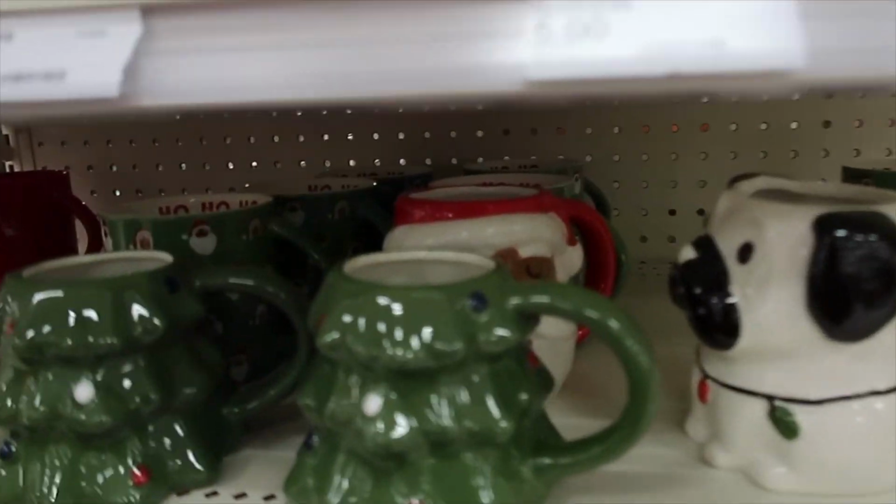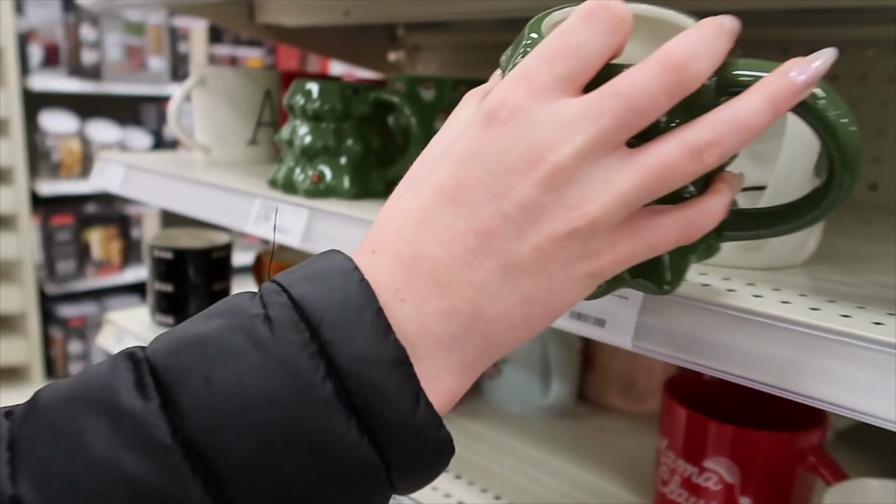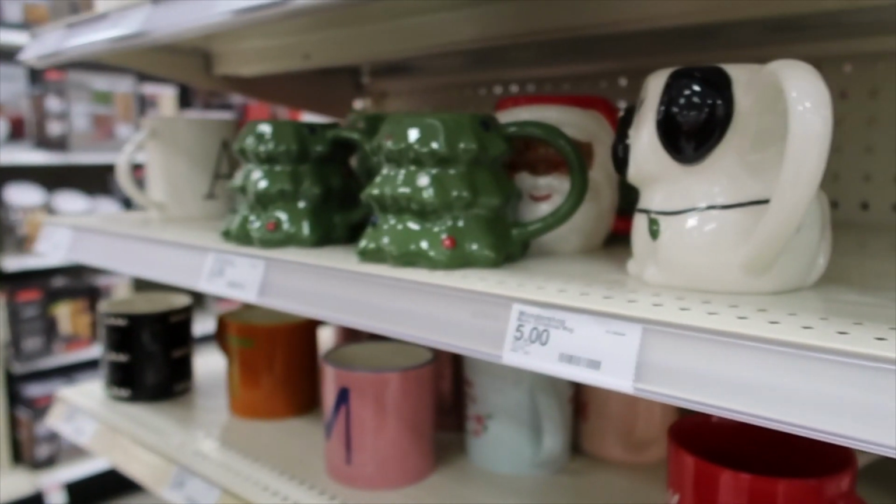Look at the Christmas mugs, guys. This one's kind of cute, the Santa one. I like blue. And or that one, yeah, those are like both my favorite.